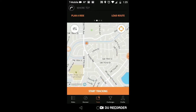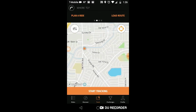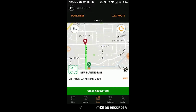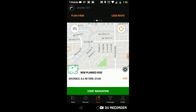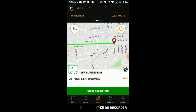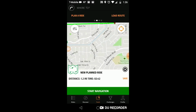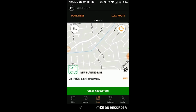So let's try this. We're going to make it a little bit smaller so we can do a nice quick ride. And let's click over there. Now we've got a point in the street. Let's click over. Can expand it a little bit so we can see what we're doing.